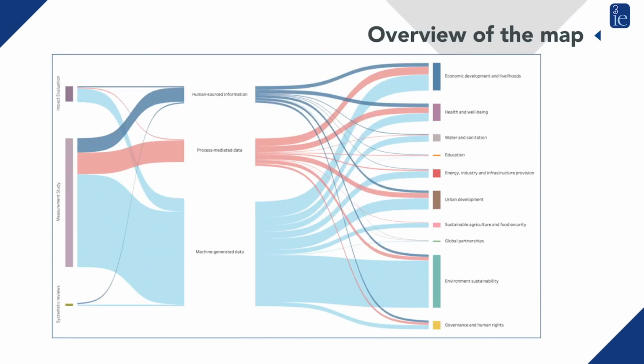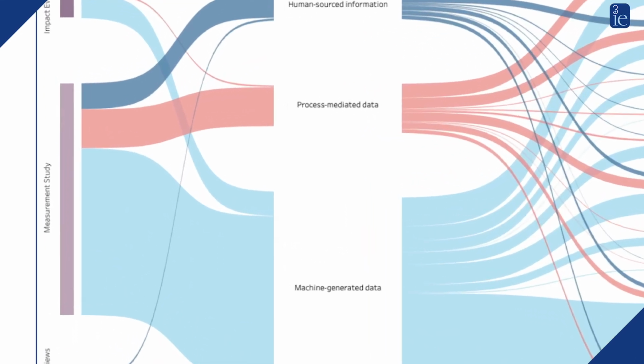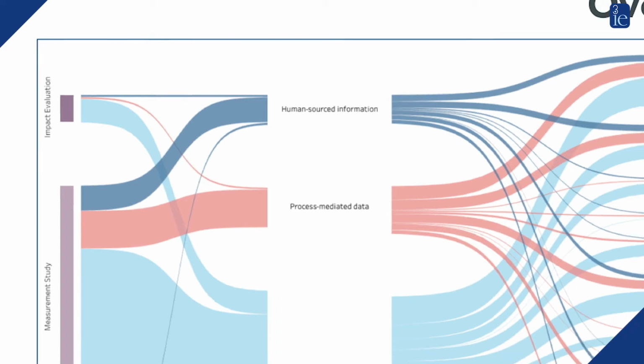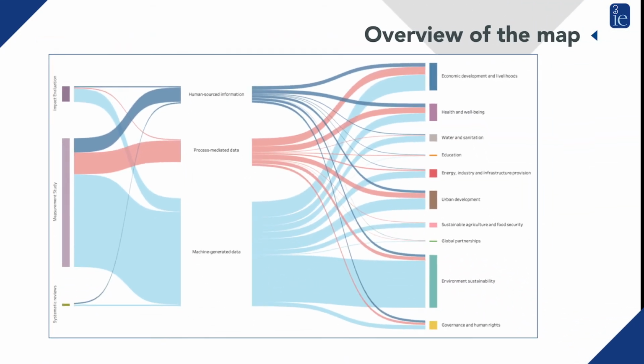So, what did we find? We found that overall, there is a sizable and rapidly growing number of measurement studies using big data, shown in the middle row on the left, but a much smaller number of impact evaluations. This gives us a sense that there is a lot of work being done to develop appropriate measures using big data, which could subsequently be used in impact evaluations.